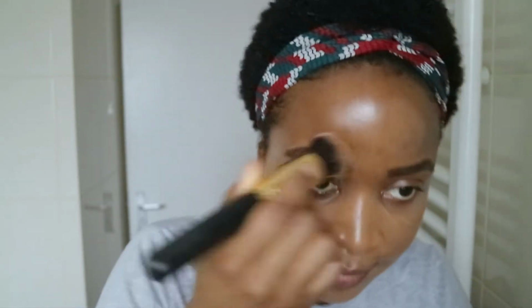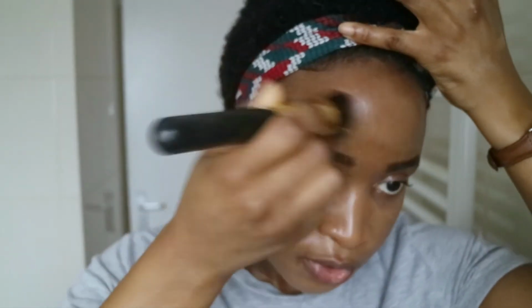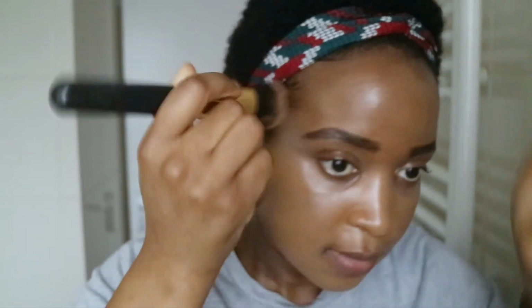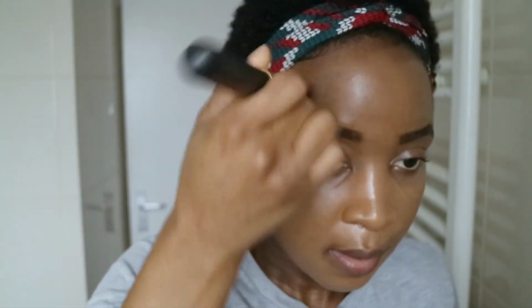And this high coverage foundation is a really good foundation. Actually, I don't know why I stopped wearing it, but I know exactly why I stopped wearing it, and that's because other foundations came out and it kind of got pushed to the back of the collection. But now that I have a new foundation, not a new shade, I bought the same shade again, but now that I do have it in the forefront of my mind, I will use it more often.